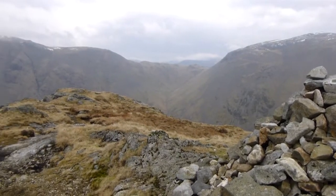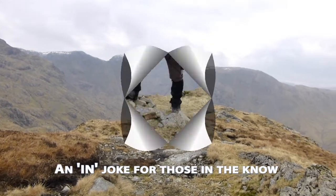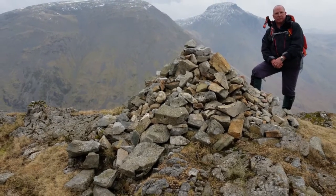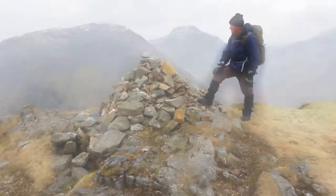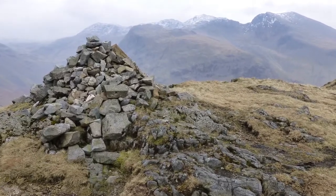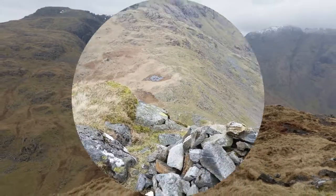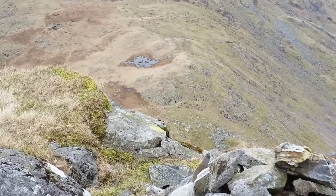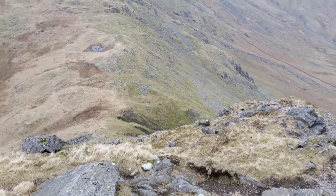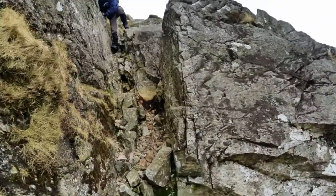Time to drop down now, down to Dore Head and back to home at Burnthwaite Farm, where we'd rather be. If you haven't done Yewbarrow before and you're planning on doing it and dropping down Dore Head, do prepare yourself for quite a sheer drop down some very difficult rock climbing. It's good fun, but you need to be a bit flexible.